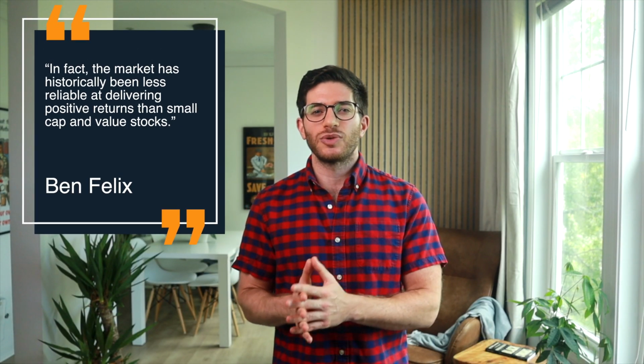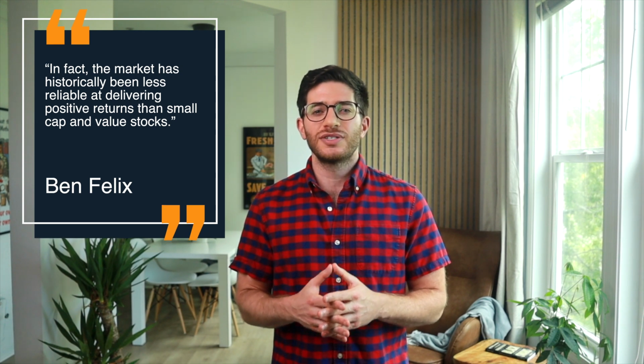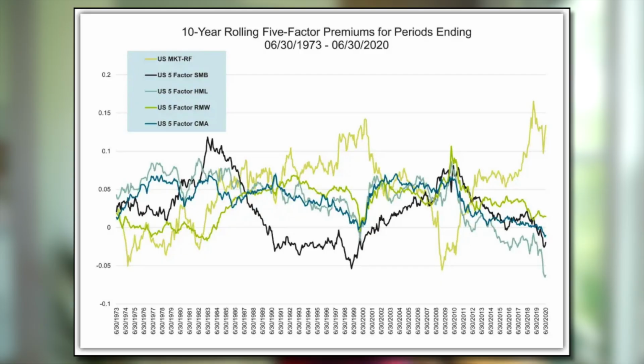We'll see this more in a second with a performance backtest using live fund data. But there have also been periods of market underperformance where factors had a positive premium. Felix notes, in fact, the market has historically been less reliable at delivering positive returns than small cap and value stocks. This is illustrated here.